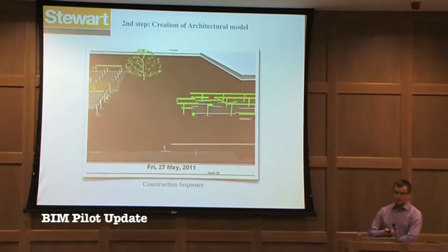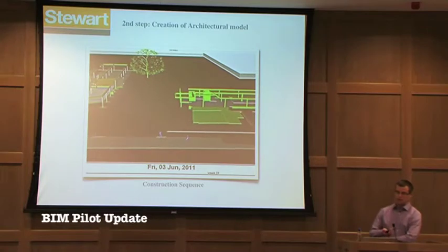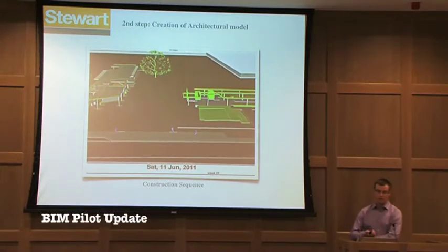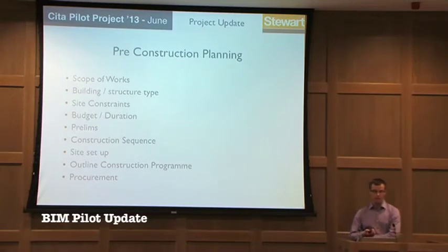In terms of the pilot project, we were very excited to become involved, again to try and learn more about how BIM can be used for our own benefit, to become more commercially viable and more competitive.